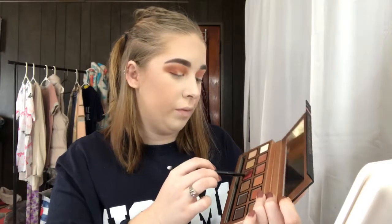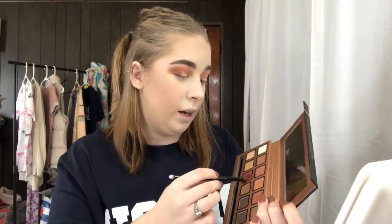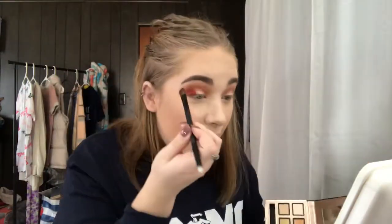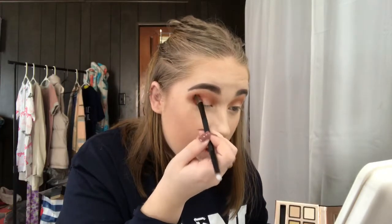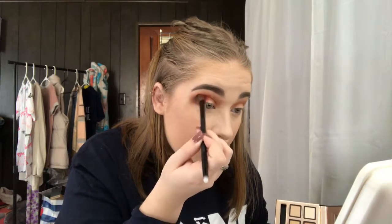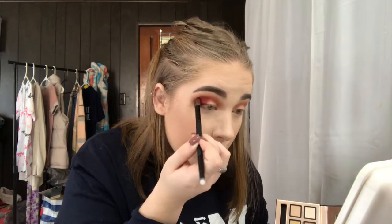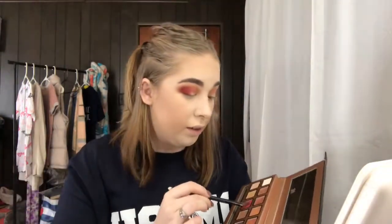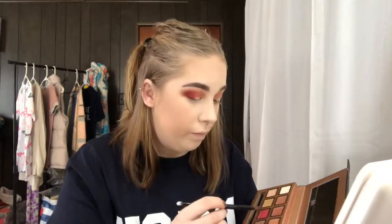So I don't think they had a brush set, but we're gonna, oh my god, guys, holy crap, this is so nice. So it doesn't match anything at all, but it's really pretty. Not sure if I'm a fan of the brush though.